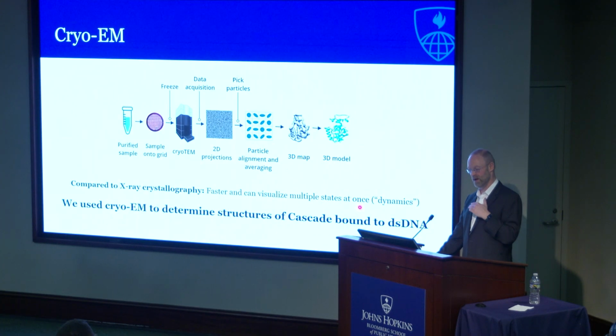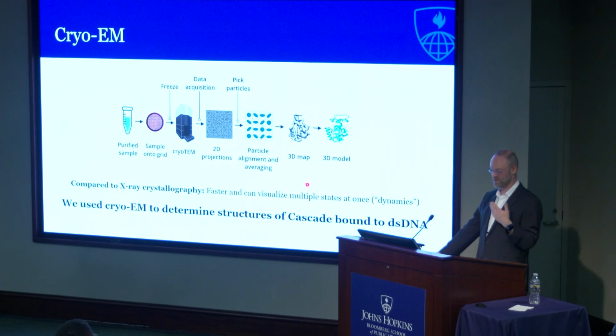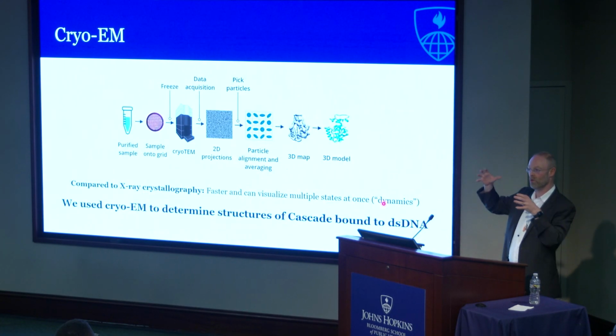Nearly orders of magnitude quicker. And the other thing is that when we put images on the grid, we're no longer constrained by a crystal, and we can see multiple states of the protein. So if a protein is existing in different conformations, we can deconvolute that and see it with this technique, which we typically can't with X-ray crystallography. So we get kind of dynamics, in the sense that we're not measuring dynamics because we don't have a time component, but we can sort of approximate dynamics when we look at this.